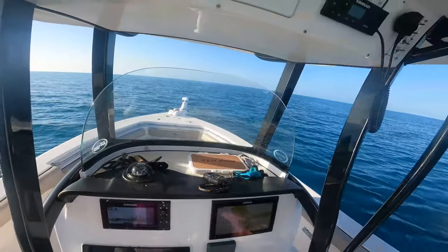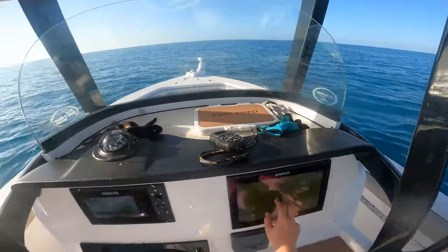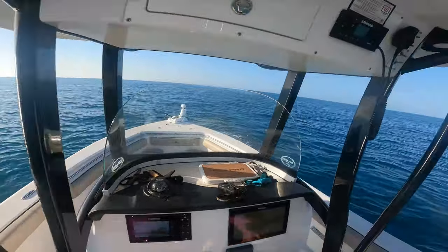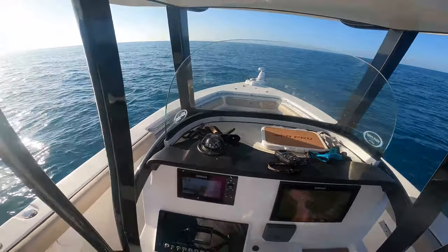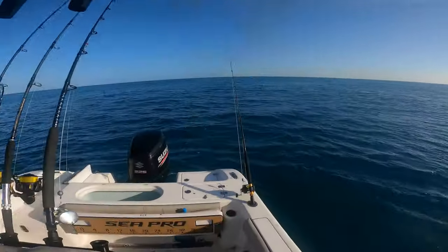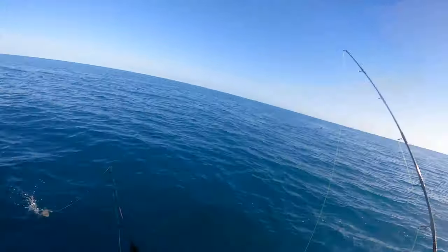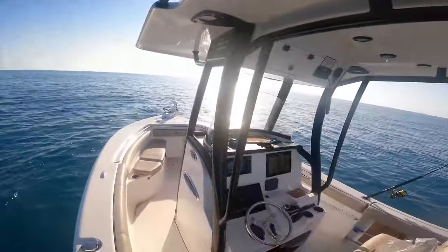We're at our second spot. If you look on here, it just looks like a little mound. Not really much out here, but if you look on the finder, there is absolutely a huge showing of fish going on around here. So let's go check it out. A dead shrimp on the one. I'm gonna throw on this dead grunt here. See if any grouper around.